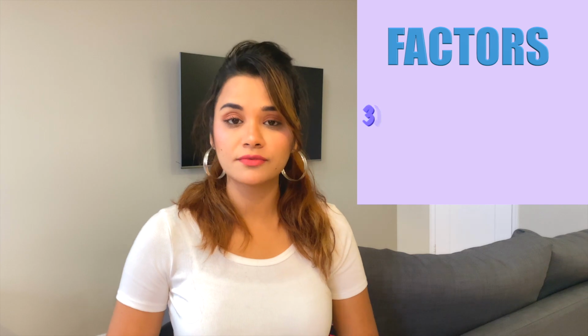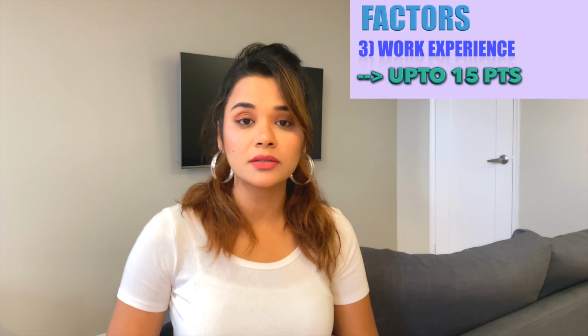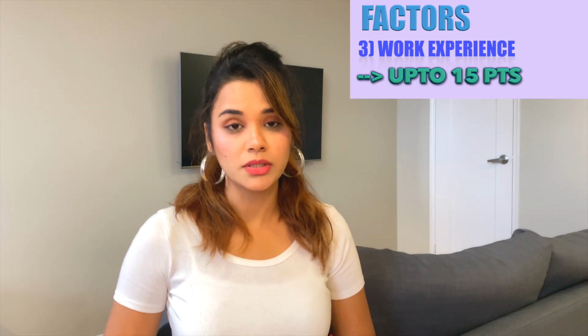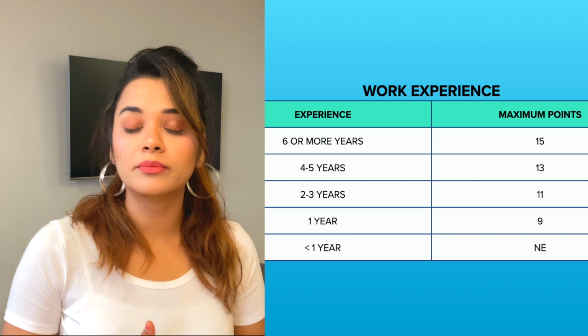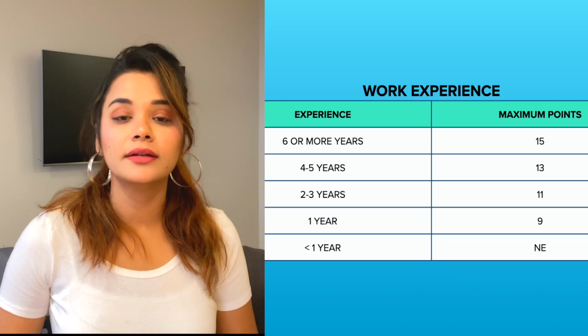Moving to the third selection factor, which is work experience. The maximum points that you can claim under work experience is up to 15 points. Now, let's understand a bit more about the work experience. In Canada, jobs are classified under skills, duties, etc. So, all this falls under an umbrella called NOC, which is National Occupational Classification. In layman terms, NOC is the list of all the occupations in the Canadian job market. Those are classified based on the skill set and duties.